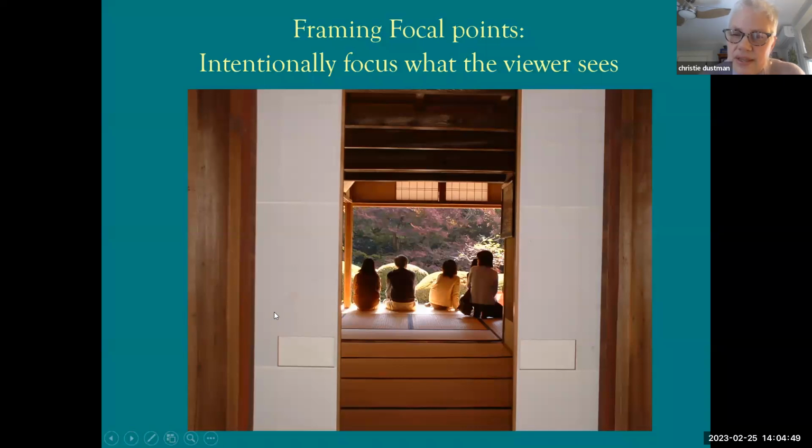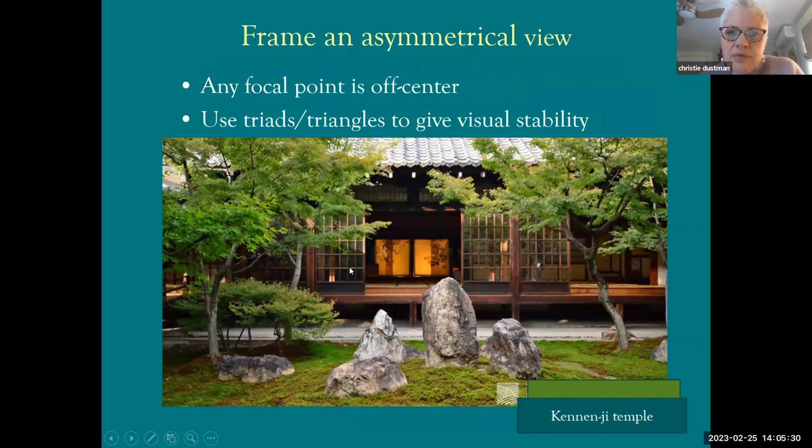And in Japanese gardens, there's very intentional framing of the view. And I would suggest that the windows in our homes do that very same thing. They frame what we see when we look outside. And I try to design thinking about what this window is allowing the viewer, a curated view out into the landscape. How am I going to handle that? So when they frame a view, as I said, that focal point is generally off center.